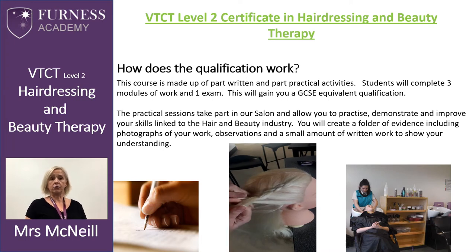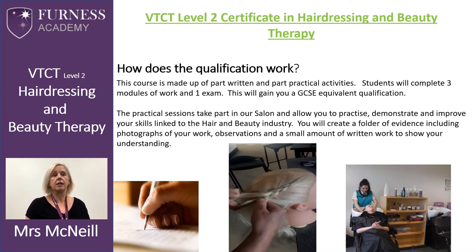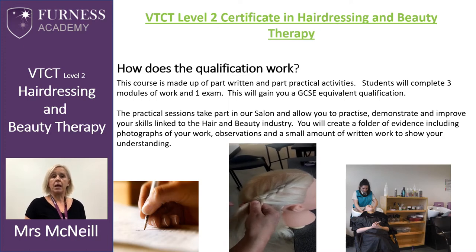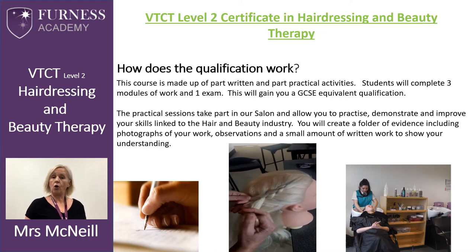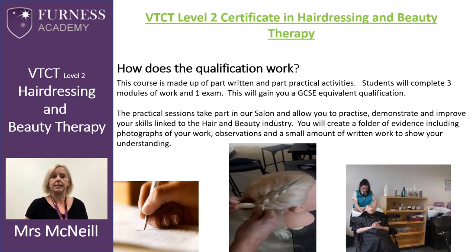On the practical side, so when we go into the salon, and we do have a salon on site, you'll learn skills in shampooing and conditioning treatments, plaiting and twisting hair, makeup application, nail art application, and then putting the whole image together using all of those skills to create a complete image.